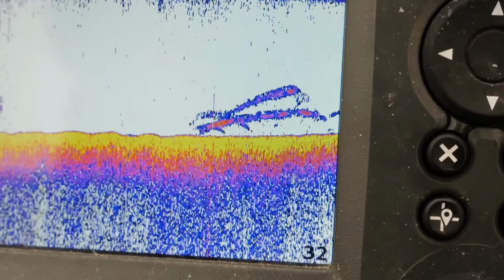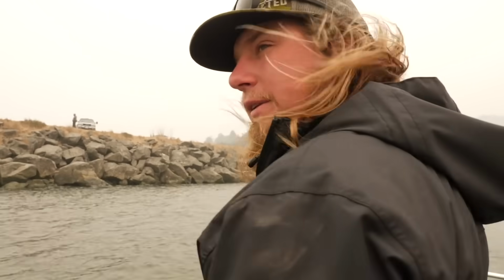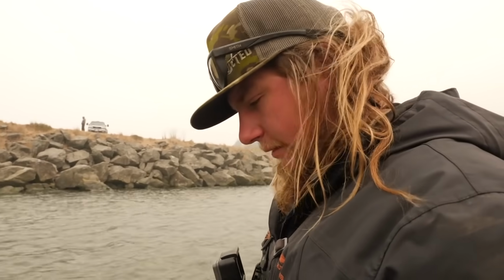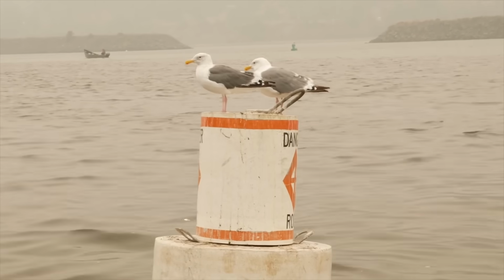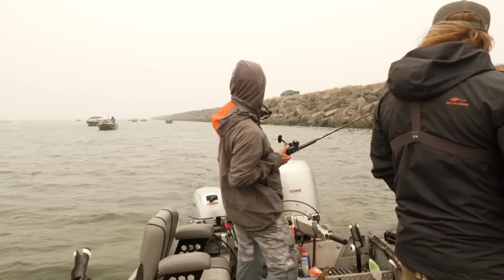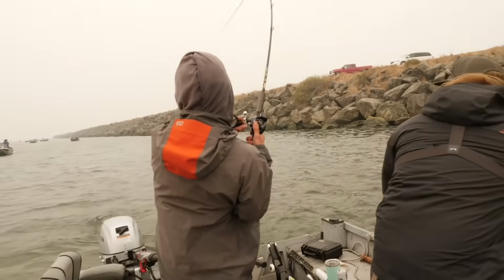Just went through a giant ball of fish. I got slammed on the 360. We're about to turn around here in about another couple hundred yards. We're gonna go right back through them, so I feel pretty good about this. Got him, he's got him, he's got him, he's got him. Coming in.